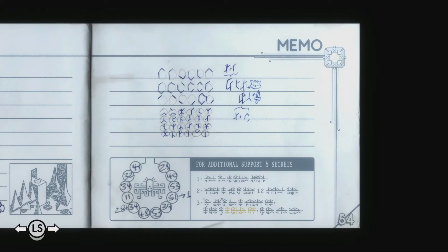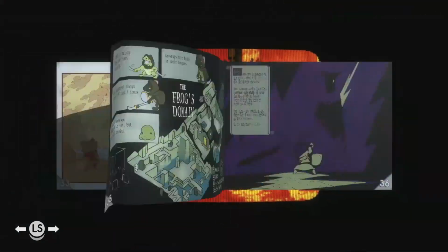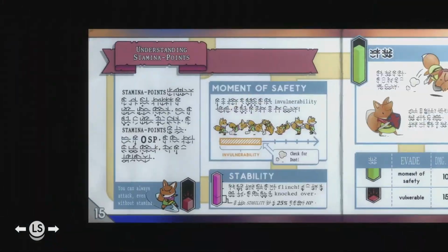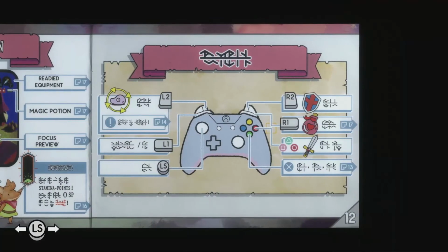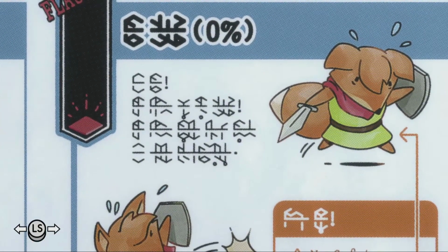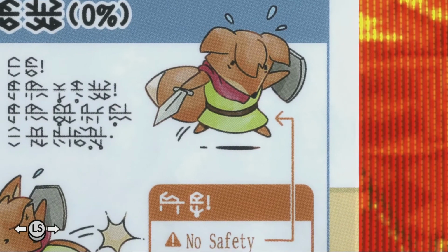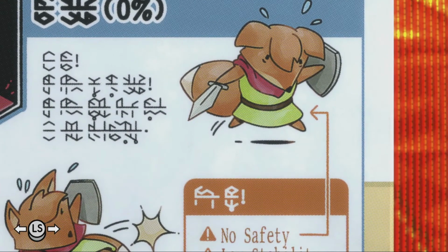So, let's grab the ones that we already know. So, go back to the stamina page. So this first line here, we have two words that are an exclamation point. This is what I identified as "oh no," meaning that.